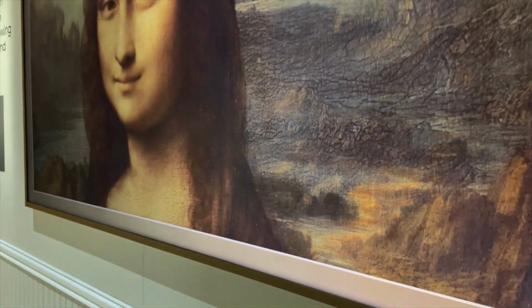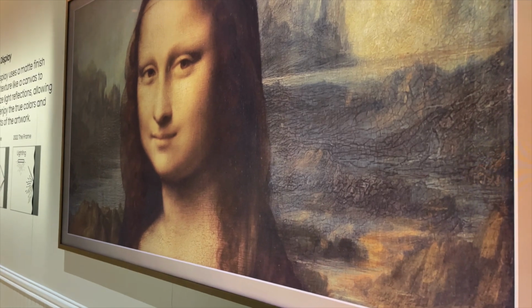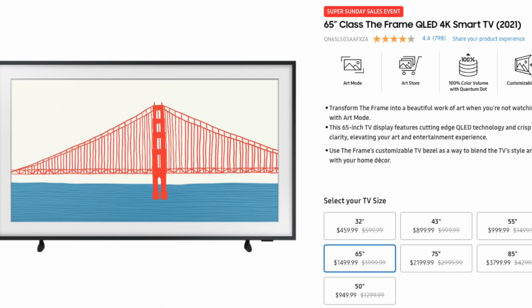I'm not sure if they had any demos playing content like TV shows and movies, but I'm interested to see what it would look like on a matte surface. I don't know why I couldn't say that. But I'll probably never own a Frame just because that thing is unbelievably expensive.